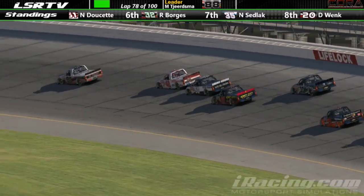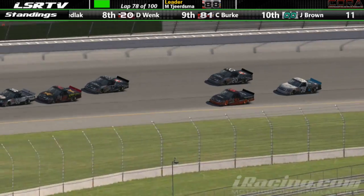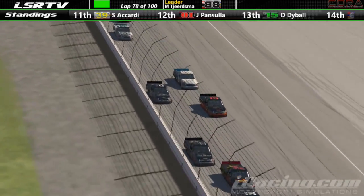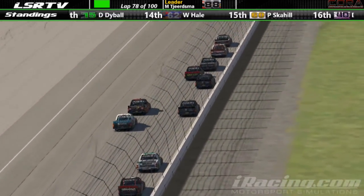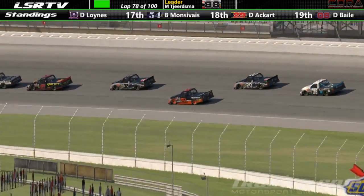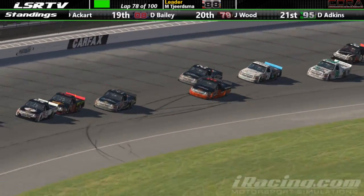And Aaron, there's a good battle going on right now for about the 5th position. Yeah, 5th position actually was snagged by Ryan Borges on that restart. From there on back, it is side-by-side racing. The 51 truck of Nicholas Doucette underneath the 20 machine of David Wink for 6th. And Sedlec right there. Who's he going to go with? He's looking for the preferred line. It looks like the 51 is going to clear him.